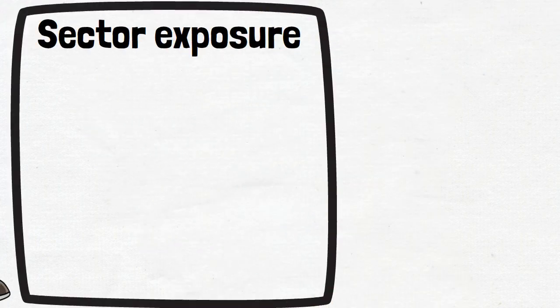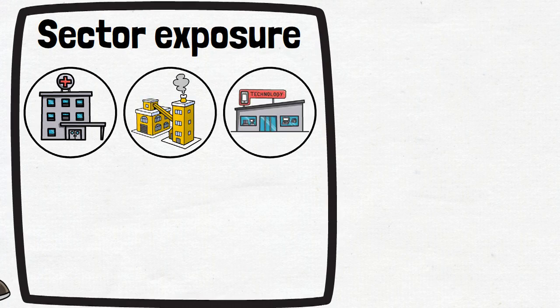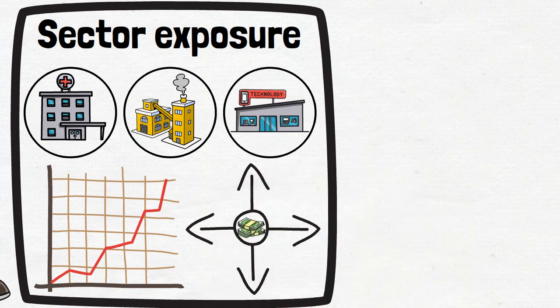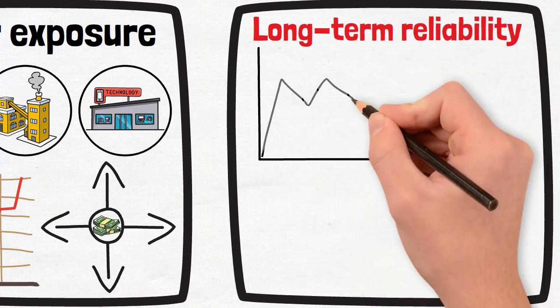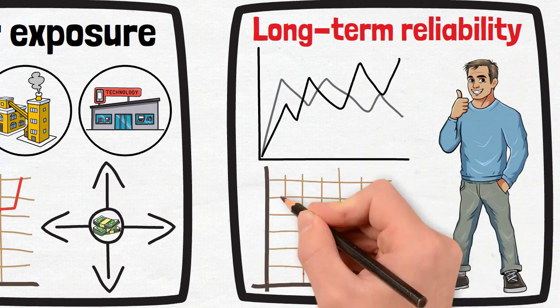Next, I evaluated sector exposure. These funds cover essential industries like healthcare, industrials, and tech, sectors that are positioned for growth in the upcoming decades. This gives you diversified exposure to different parts of the economy. Finally, long-term reliability was a key factor. I wanted funds with a solid history of withstanding market ups and downs, giving you the confidence that your investment can ride out tough times while continuing to grow.